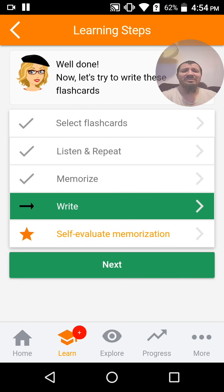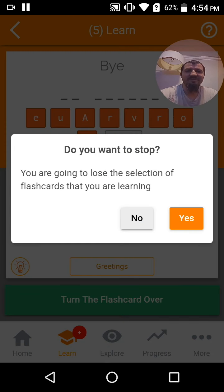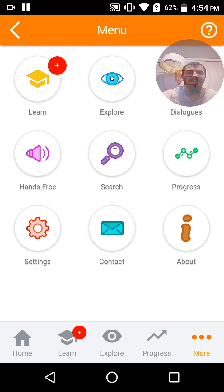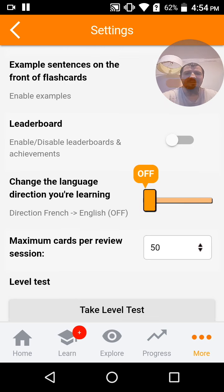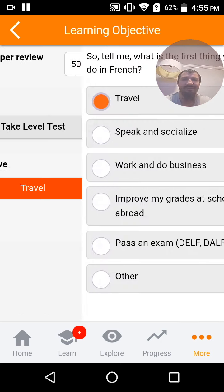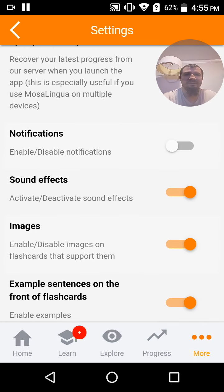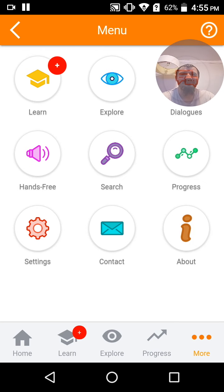Okay, now we write. I don't know if I'm gonna have that part. You can take these off in the settings, I believe. I don't want to learn how to type. I just want the flashcards. Okie dokie. So let's go to the settings. Don't know where that is. To travel? No. I'm just gonna do it for fun. Speak and socialize. Sounds good. There's a way you can turn off the writing thing because I don't want to learn how to write it. I just want to speak it.